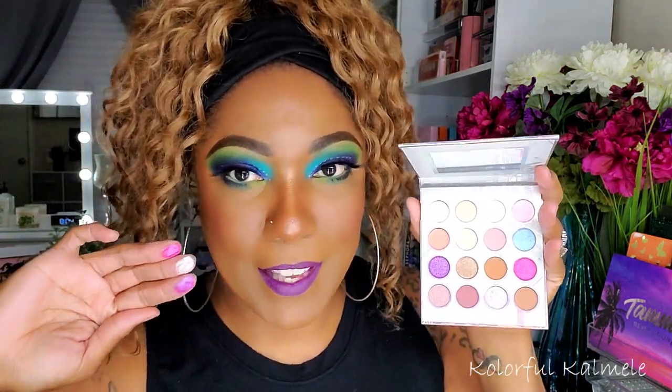I thought I was getting a big normal sized palette that had beautiful shimmers in it. I wasn't really tripping off the lightness of the mattes, but after I saw the size of this palette, it just totally turned me off. And I was like, I don't even want to use them. I should have just returned them, to be honest with you, because I don't think they were that cheap.